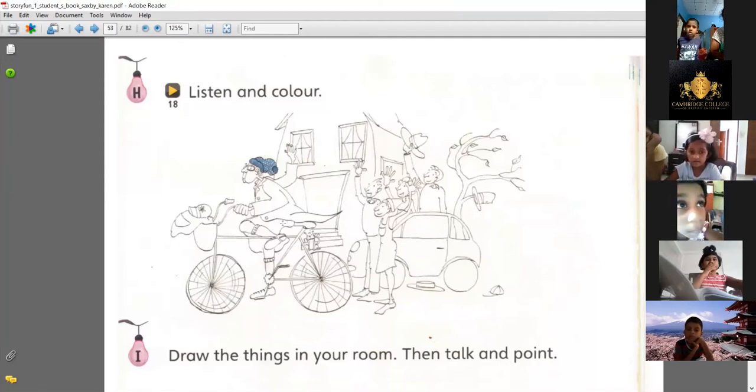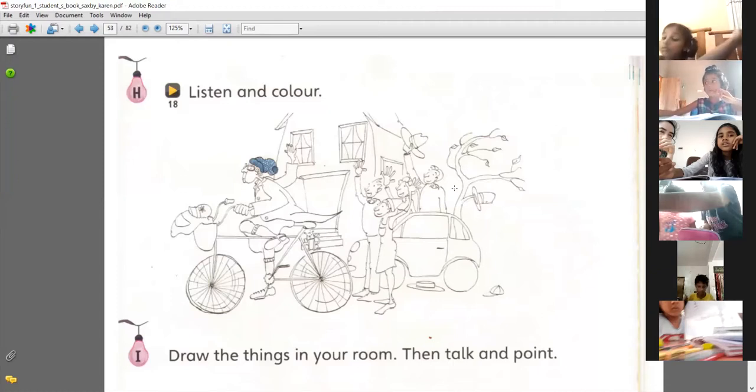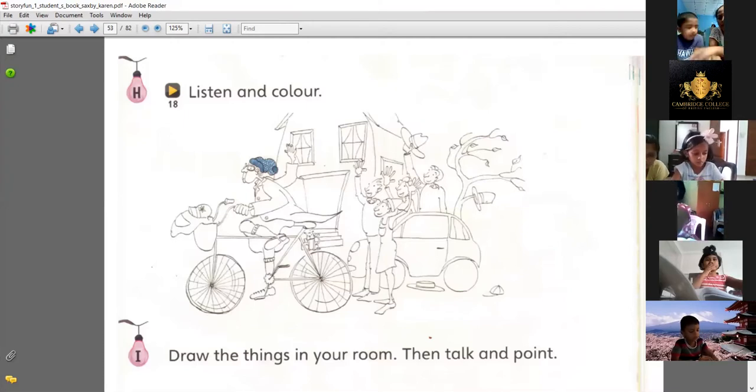1. One hat is under the car. Look. Under the car. Oh, yes. Color that hat pink, please. Pink? Okay. 2. There's a hat in Grandma's bag. Can you see it? The hat in Grandma's bag? Yes, I can see it. Great. Color it yellow. Yellow. Okay.